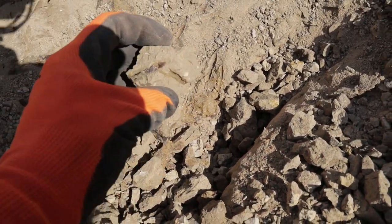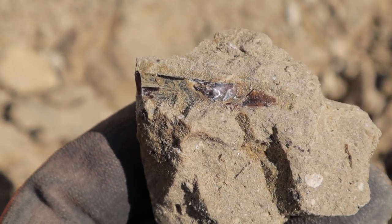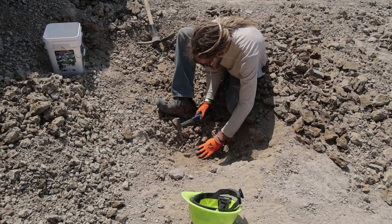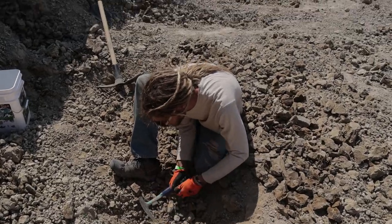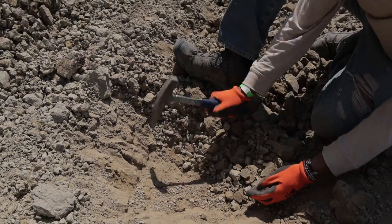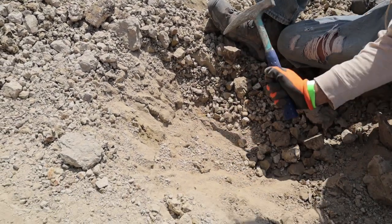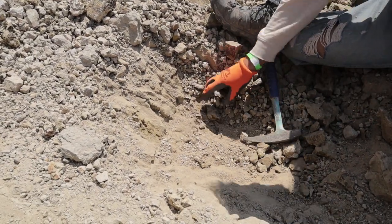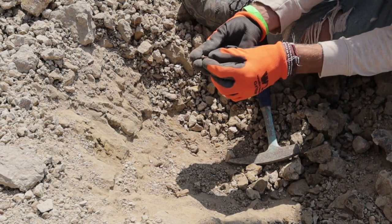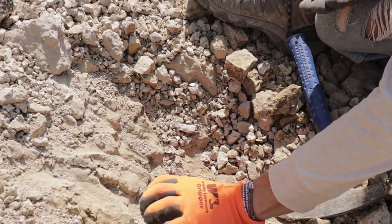Okay, so I'm just keeping on breaking the same zone up, and look at this piece. Nice limb of opal right there. Okay guys, I think I just hit another opal right here. See a little bit of shininess right there. I'm not sure if that's opal or if that's something else. Here's one that's loose. Look at that. Wow. And I think there's gonna be some more there.